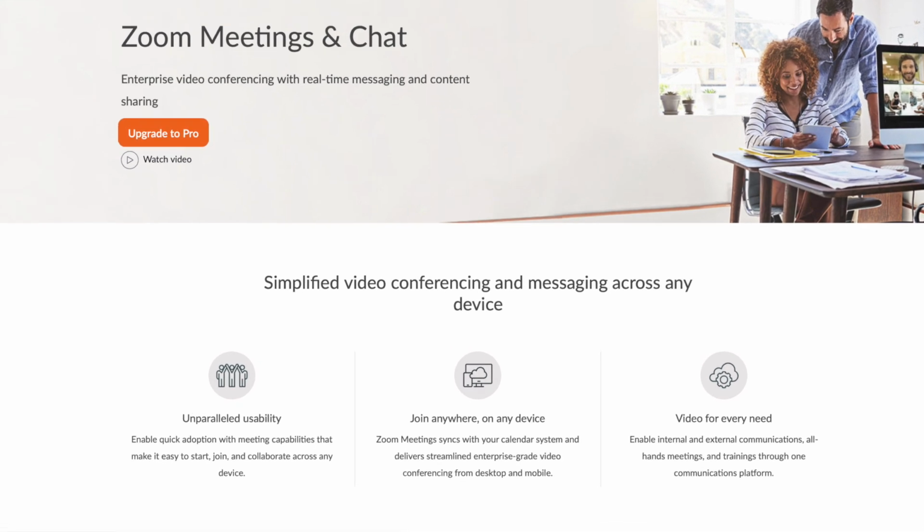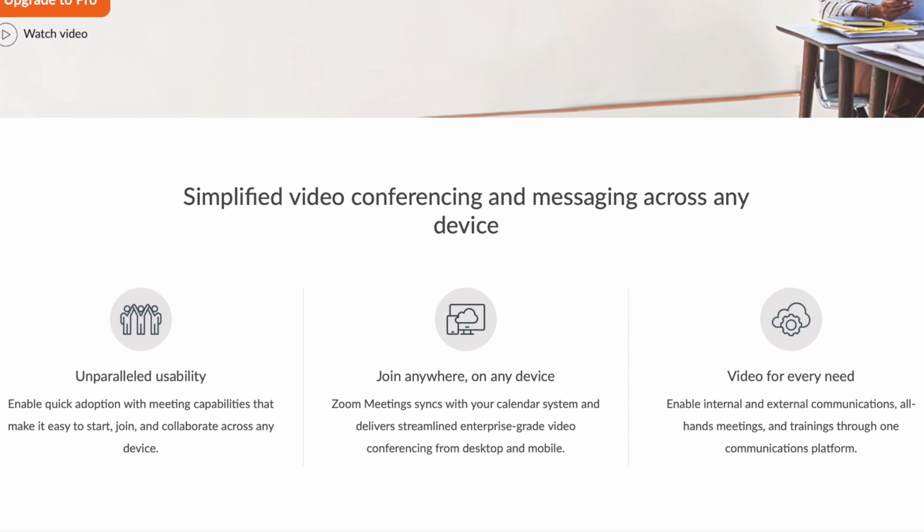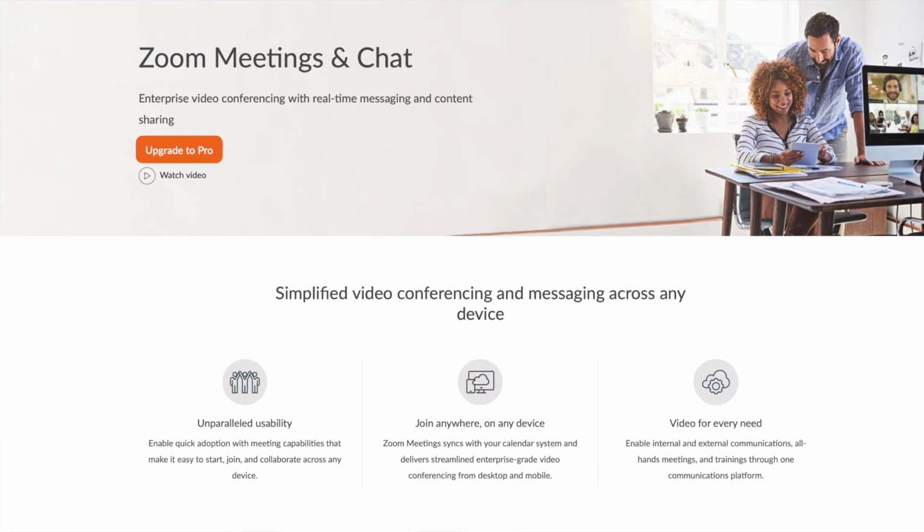It's one of the simplest platforms that still has high levels of functionality that allow you to get face-to-face with your prospects. The data shows that when you can get on some version of a web conversation where you can physically see them, your close rates go up significantly.